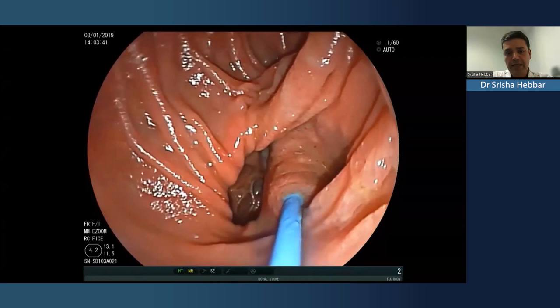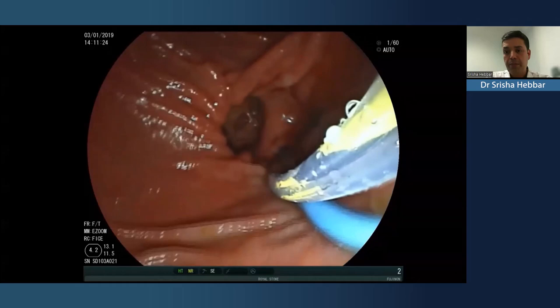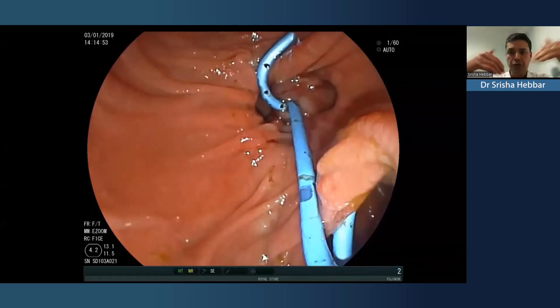So once we've cannulated it, we are just putting a pigtail stent in. But if you put just one pigtail stent in a situation where I've not done any cut, it might get blocked, because the bile doesn't drain through the pigtail stent. It drains around the stent. So putting two stents in situations like this, where you have not cut the papilla, helps because the bile will drain between the two stents.